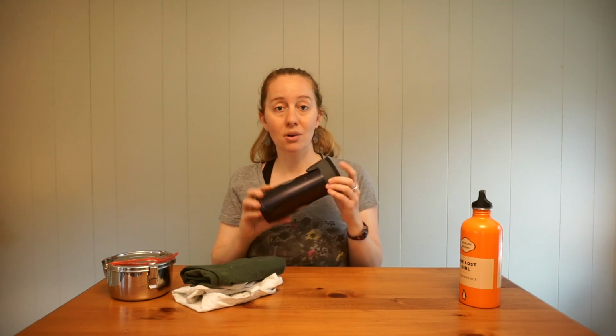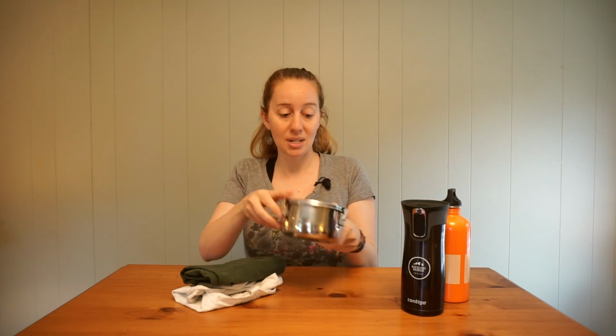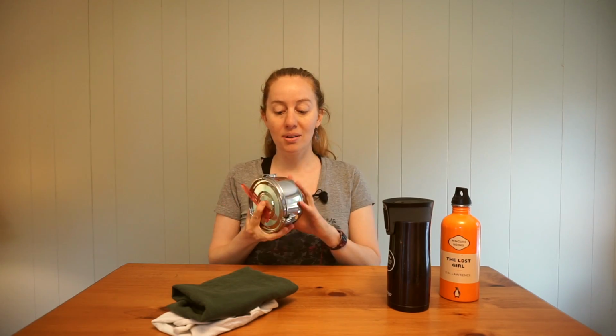So we'll usually have our own coffee mugs that we bring with us. We'll bring our own water bottle. We bring our own cutlery and reusable food containers. And we usually bring a couple of cloth bags with us for when we're shopping or doing groceries. When we're not using the containers, we can just store stuff in them so they don't take up too much space.